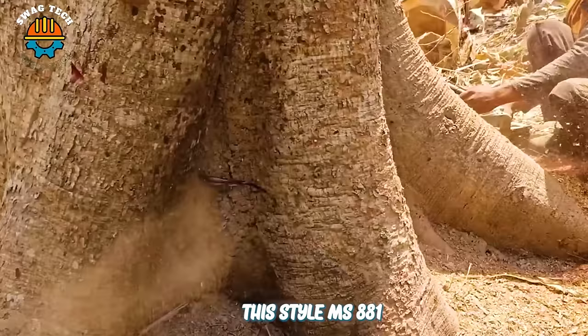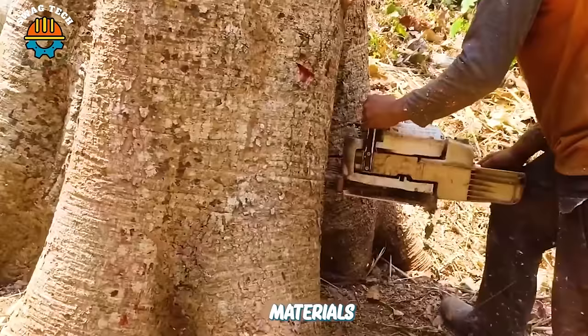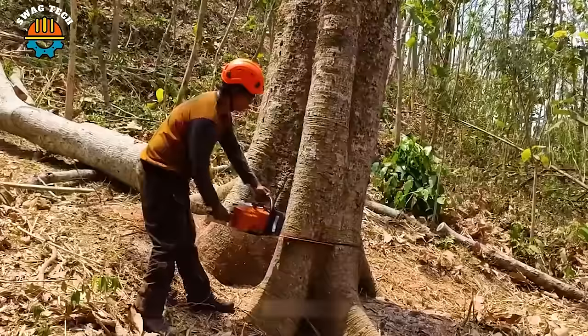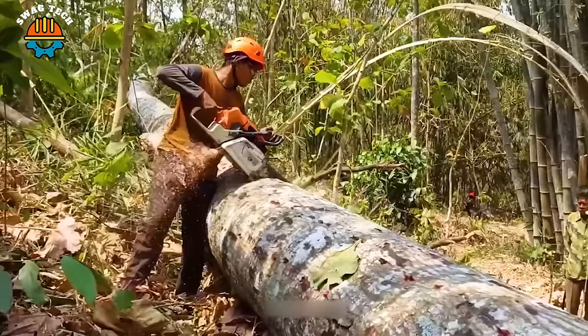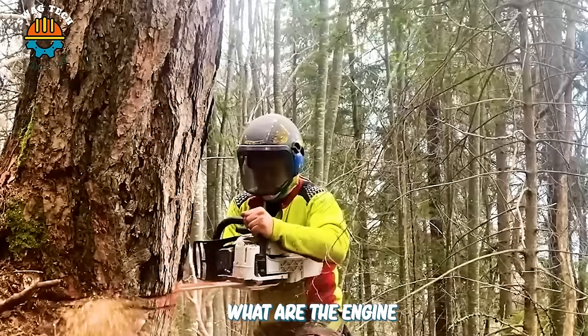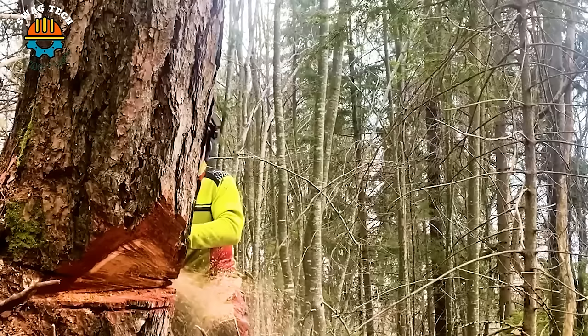This Stihl MS-881 saw has accompanied him on many projects harvesting wood for boards and construction materials. Thanks to its outstanding strength, tall and beautiful albizia plants are easily taken down in just a few minutes. Although the engine is extremely powerful, this chainsaw only weighs about 7.9 kilograms, very convenient to carry. Every time he cuts down a tree, the chainsaw is still in his hand, but he can quickly move away to ensure his safety.